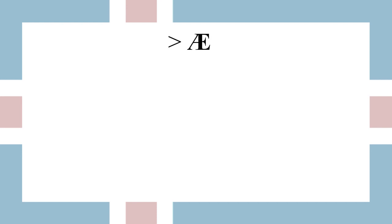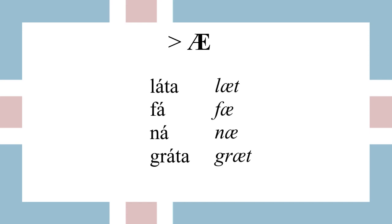Let's look at shifts into æ, because this is also a very, very small category of Icelandic verbs. Láta becomes læt, and fá becomes fæ. Notice what all of these verbs have in common on the left. They all have an á, and this helps us learn a pattern that usually when you have a strong verb that has á in the infinitive, the á shifts into an æ in the present tense. Now, the one big exception to this is að sjá, to see, which has a different shift that we're about to look at.